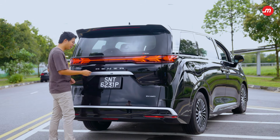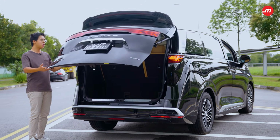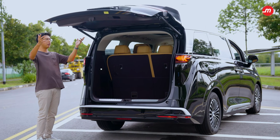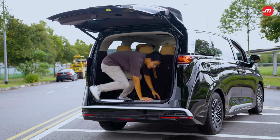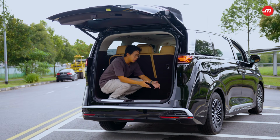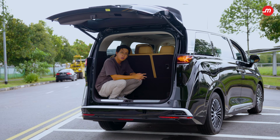Now, back to the boot. As we can see, fully electric, and it's got this giant garage door of a boot lid. And of course, with a vehicle this size, getting in is not an issue whatsoever. I can very easily come in here, and I can of course lower the rear seats should I need more cargo space.